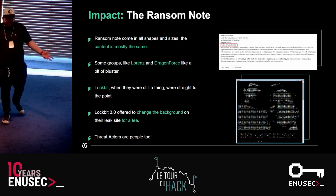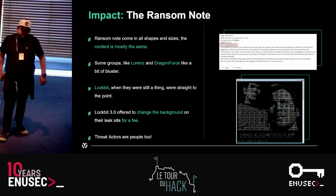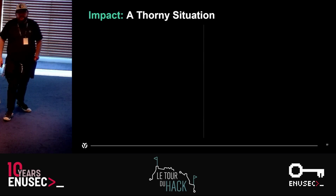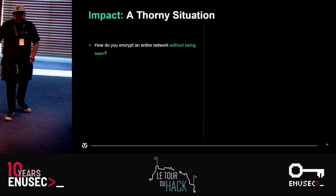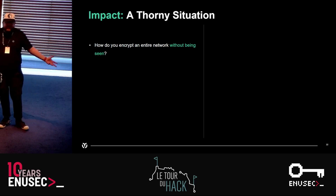Threat actors have interests, they have hobbies. Their interests and hobbies also just tend to be encrypting people, but I'm sure they have other interests and hobbies too. So how would anybody encrypt an entire network without being seen?